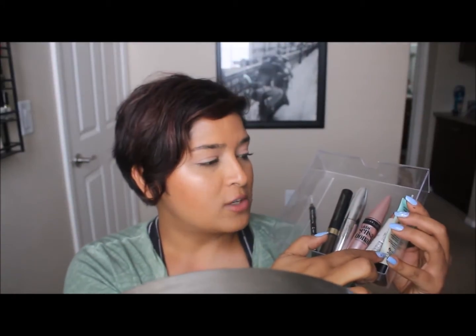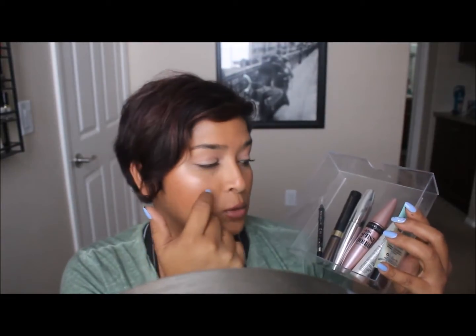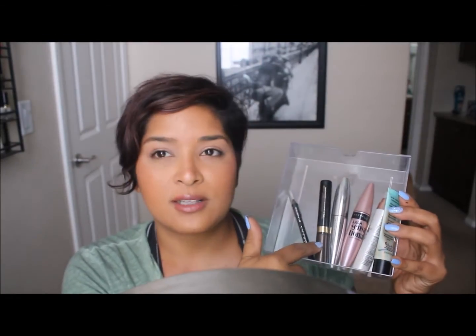I have the Porefessionals from Benefit. This is the Magic Lumi Lash Sensational. I did swap out the Telescopic mascara for the Butterfly because I'm done with Telescopic. So that's the new one that I'm working on, because it is one of my oldest mascaras. And then Brow Stylist Plumper.